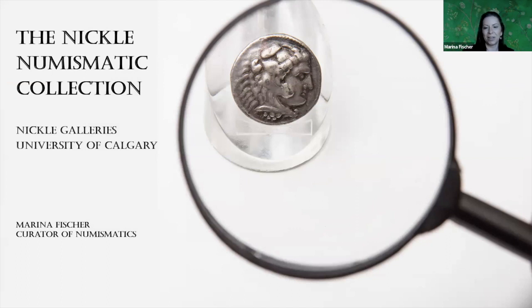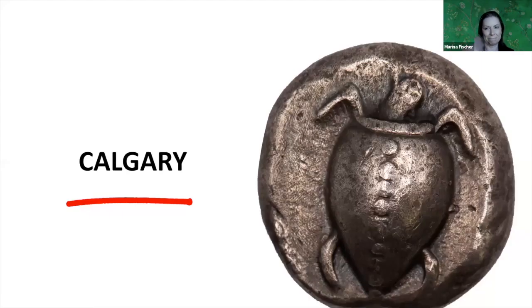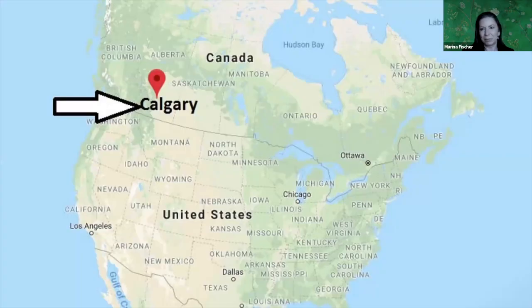I wanted to start with telling you a little bit about Calgary, because I know that many people don't really know where Calgary is. I myself did not know where Calgary was when I moved in 1995. And maybe the best way to understand what Calgary is, it's like Houston and Denver in Canada. So that's really what it is.